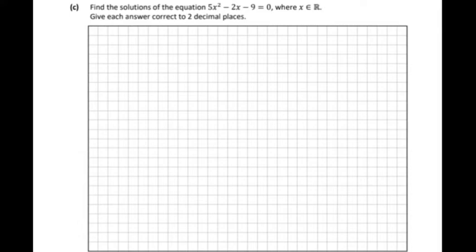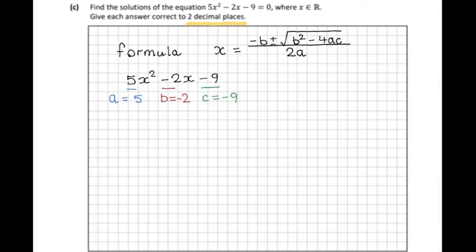Part C now. Find the solutions of the general equation 5x squared minus 2x minus 9 is equal to 0, where x is an element of real numbers. Give your answer correct to 2 decimal places. This means that the solution will need to be found using the minus b formula. Let's get our coefficients. We can see that a is equal to 5, b is equal to minus 2, be careful with the signs, and c is equal to minus 9.